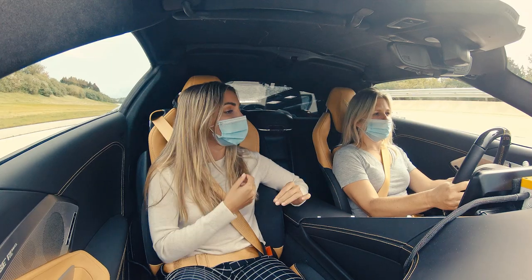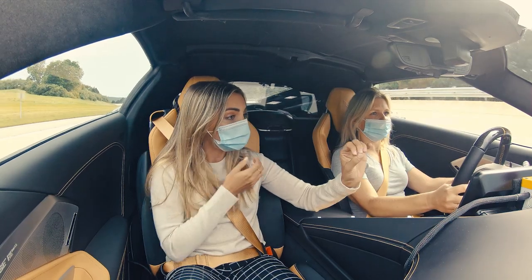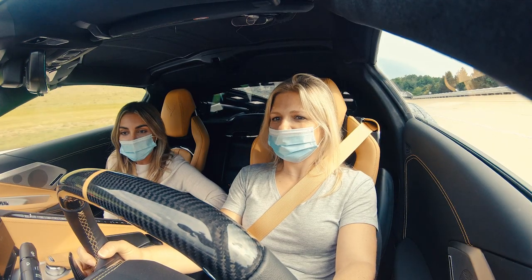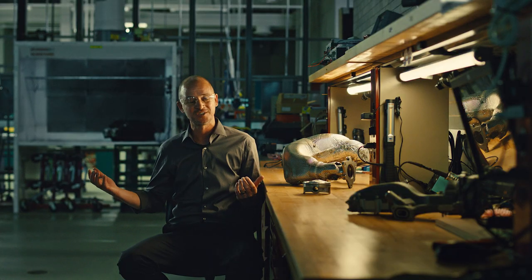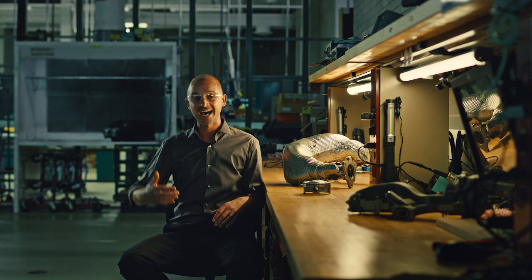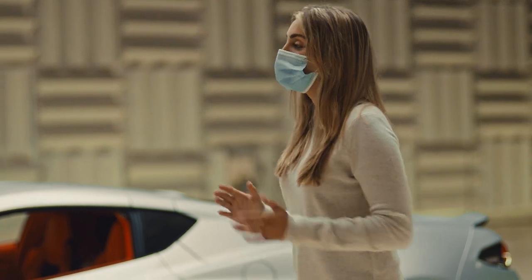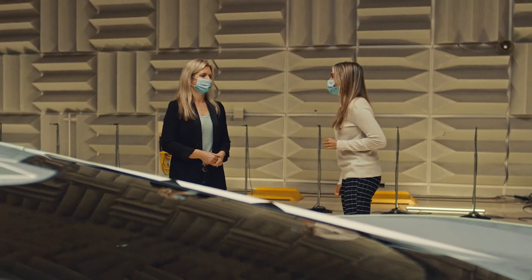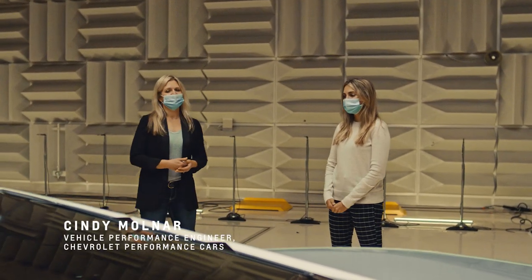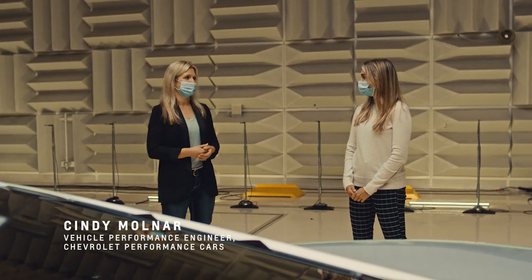Having a C8 myself, Z51 package, just to see the RPM go to 8.5K, I think it's actually 8,600. Yep. This is nuts. Most of us are used to shifting a V8 at 6,500, 6,600 at the highest. The LT6 will rev to 8,600 RPM. From 7,000 to almost 9,000 was a whole different range that not many people get to experience. And it makes power the whole way up. Even when you're up in those higher RPM ranges, you could tell when we stepped into the gas more, you could still feel it pulling.